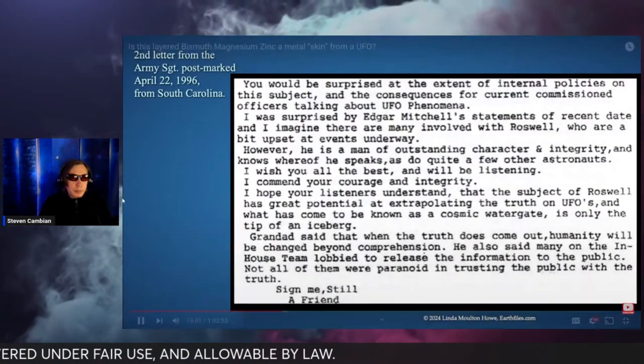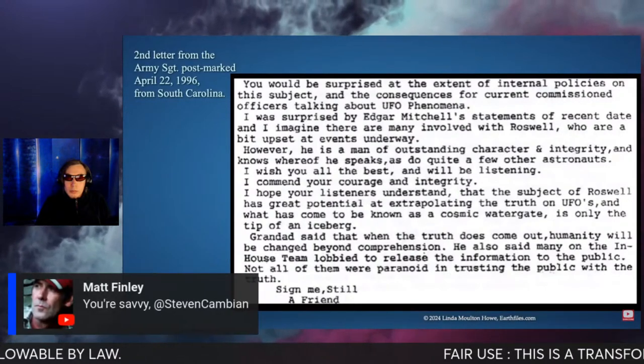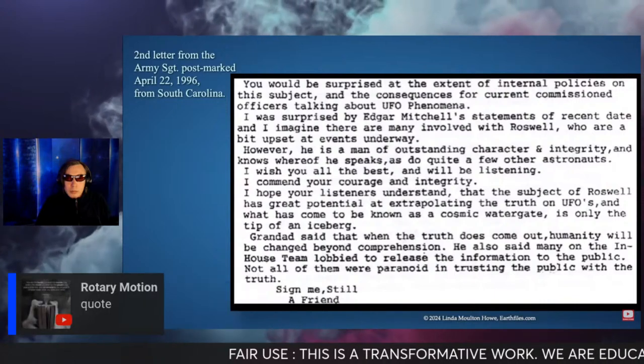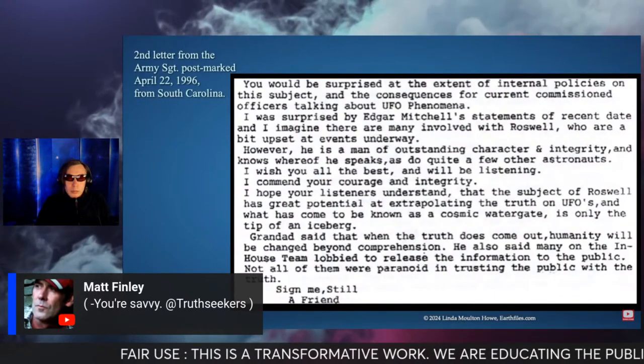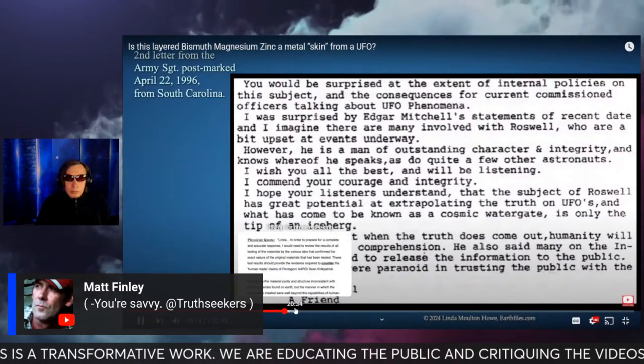He also said many on the in-house team lobbied to release the information to the public. Not all of them were paranoid in trusting the public with the truth. Sign me, still a friend, close quote.